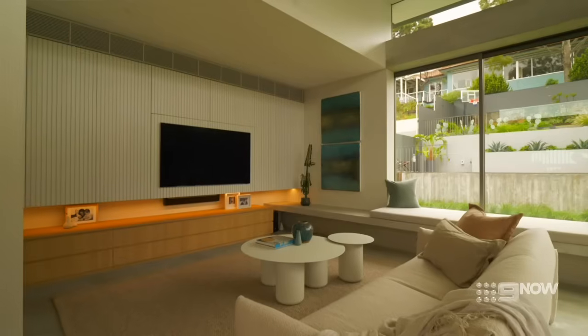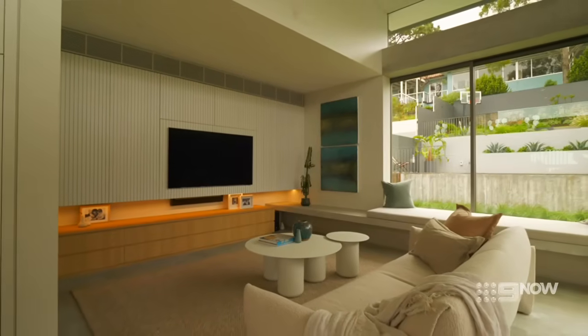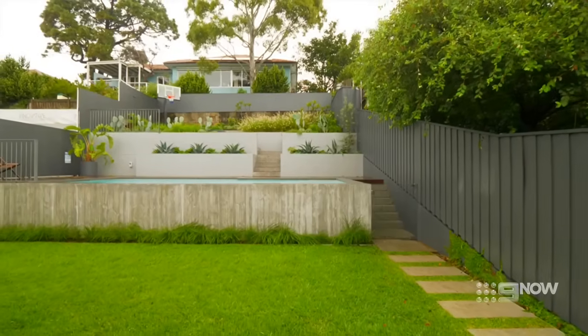From the minute you walk through the front door of this home, you know it's been built with intention. The use of minimal materials both inside and out can only be achieved through expert craftsmanship and immaculate attention to detail.